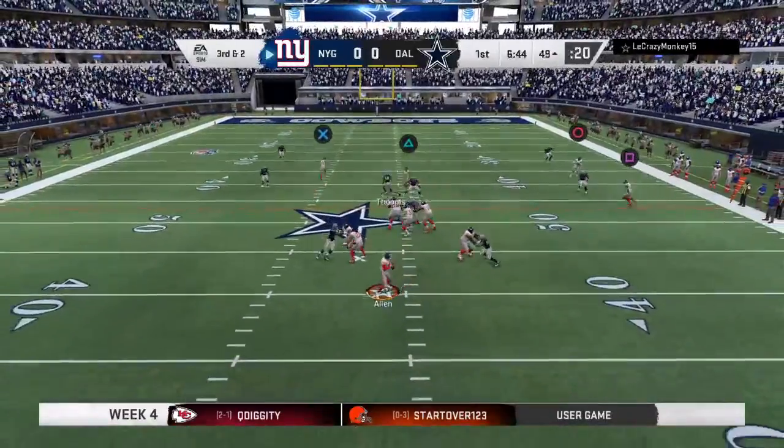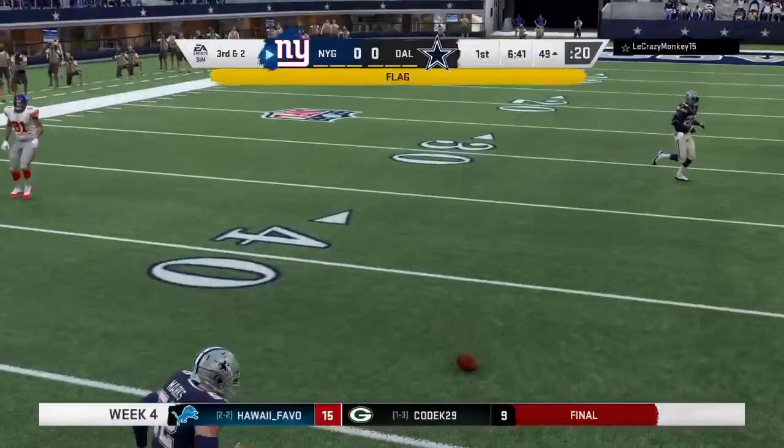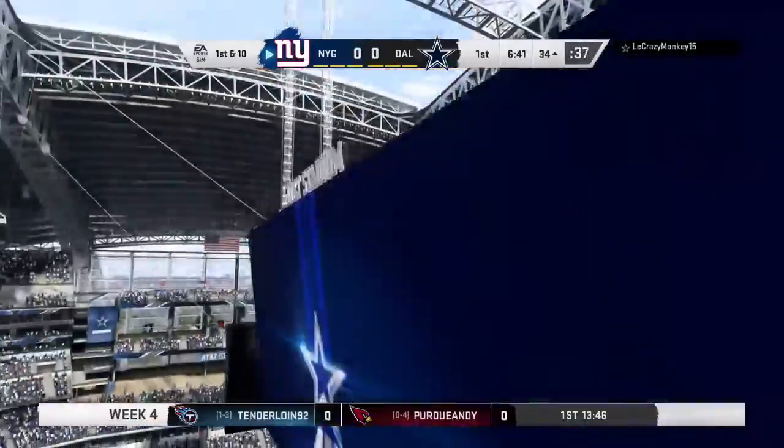Now on 3rd and 2, they're going to elect to throw with Allen. That's incomplete, but there is a flag down, so hang on. A big call coming on 3rd down. Some boos coming down right now from this home crowd after that call.